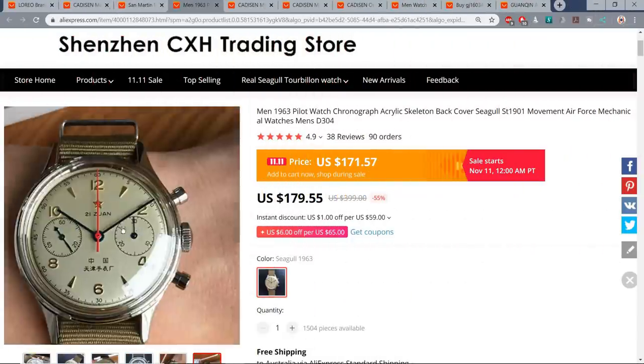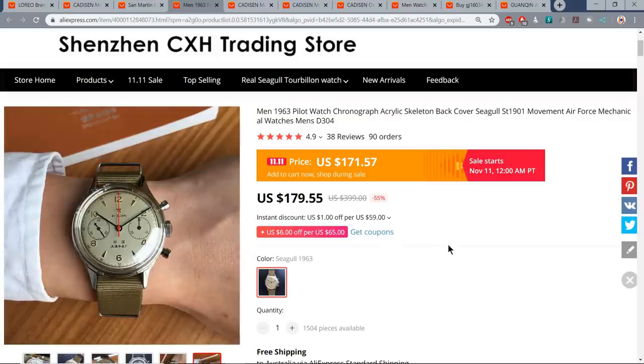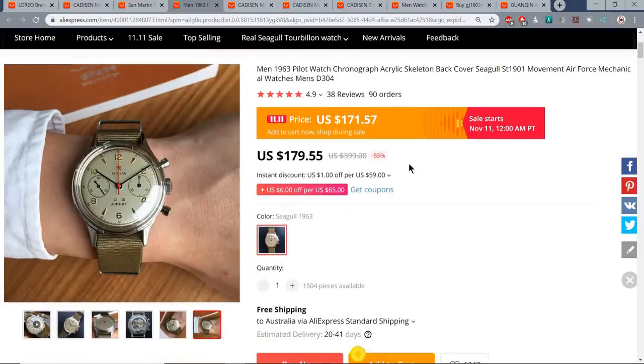It is the Seagull 1963, a watch that I bought and then sold and I will undoubtedly buy again. I included the sapphire crystalled version in the last AliExpress sale video. This one, I must say, I have no experience of the Shenzhen CXH trading store, but it gets good reviews in the comment section down below, and that is a great price for this one.